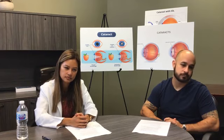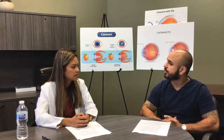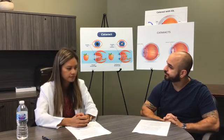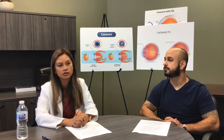Susan asked, if I'm currently very nearsighted with astigmatism, will I need progressive lenses like I do now? The answer is it depends on which implant you choose. With a standard implant, I can make it so that you can drive without glasses, but you will need reading glasses.